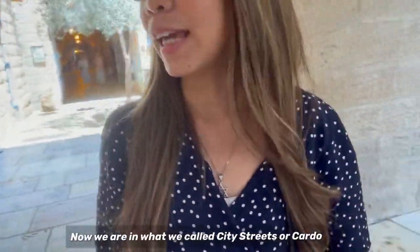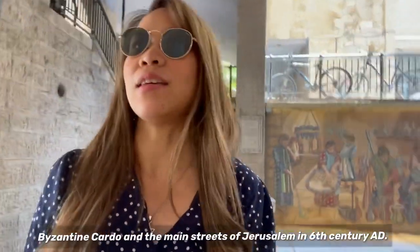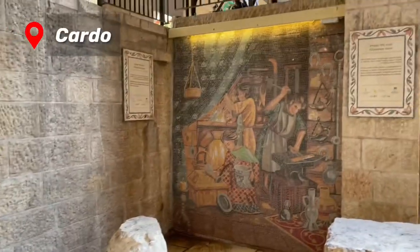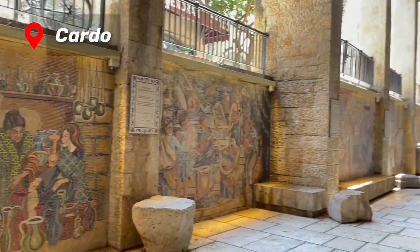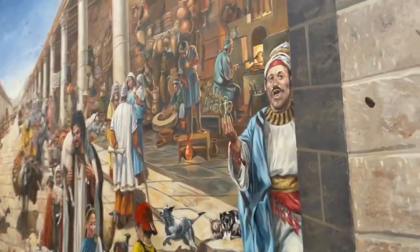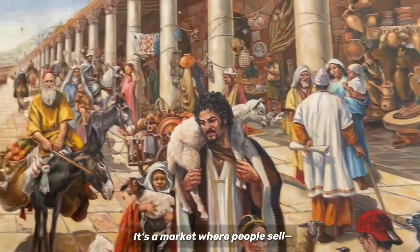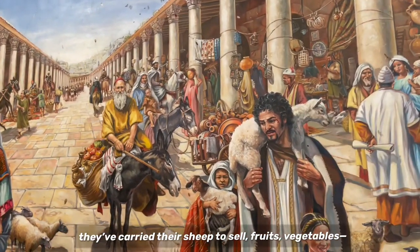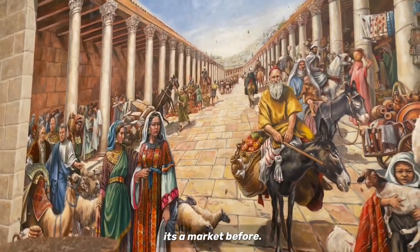So now we are in what we call city streets, Byzantine Cardo, the main street of Jerusalem in the 6th century AD. Okay, how could I know that? It was written there. No, but actually I read some history as well, so that's why. What you call the Cardo or the Jewish street is a street full of people, as you can see right here. It's a market, people sell, they carried their sheep to sell fruits, vegetables. It was a market before, and it looks like this.